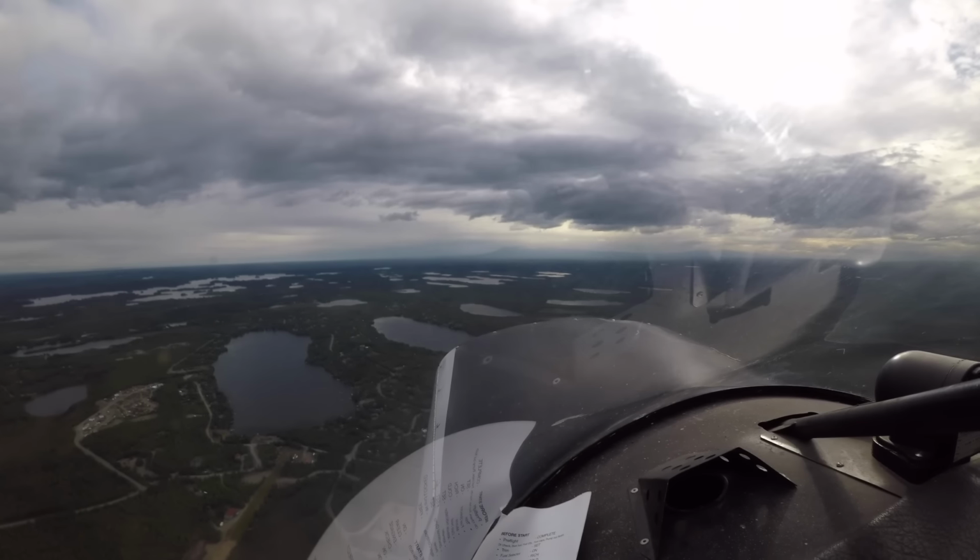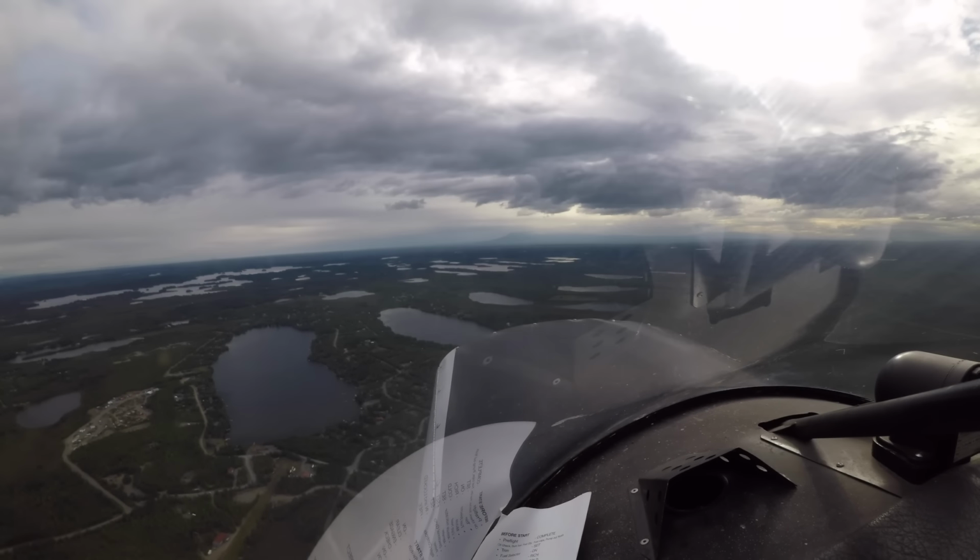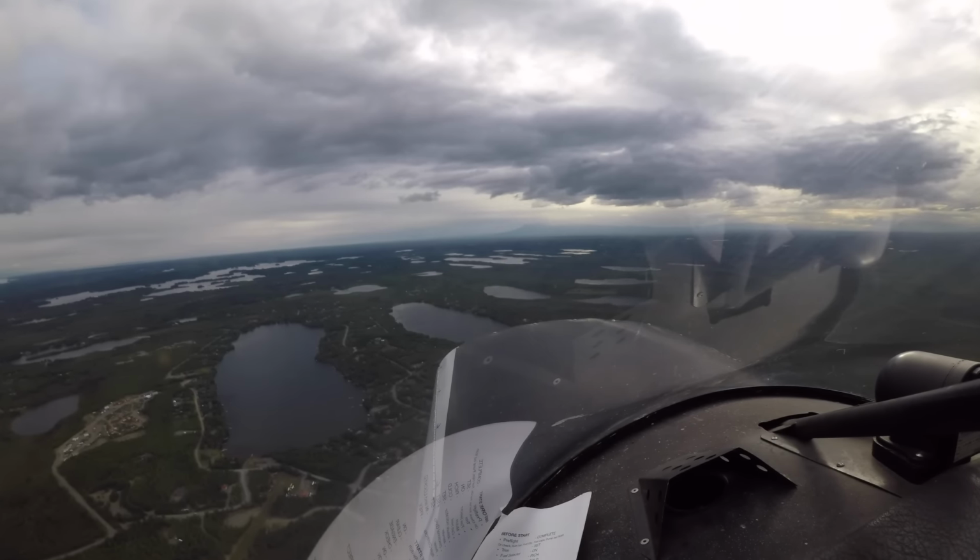The huge lake, well, guess what it's called? It's called Big Lake. Like that one? Yeah, that one, the one that's really big.